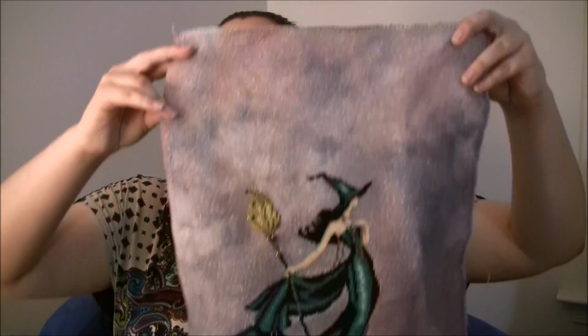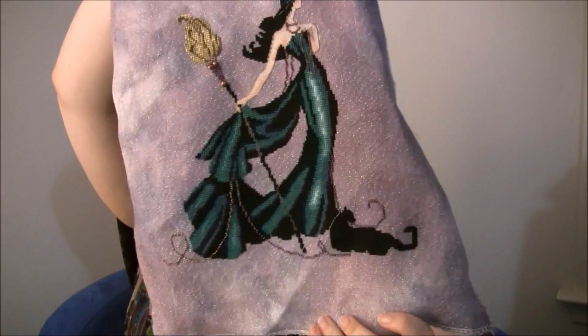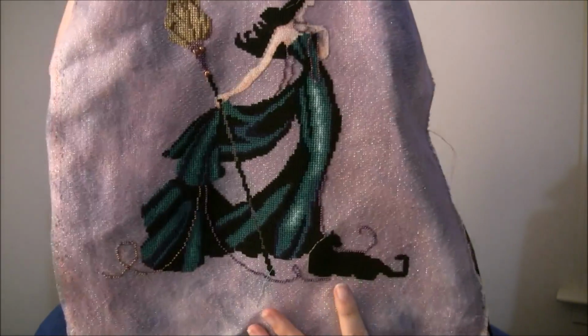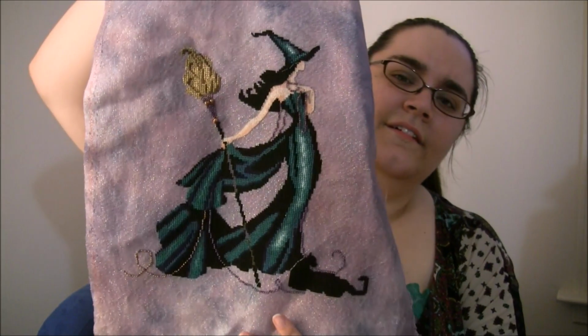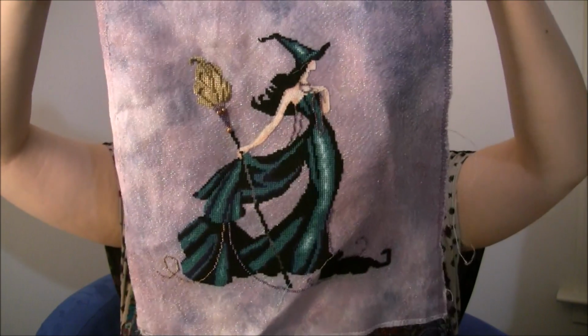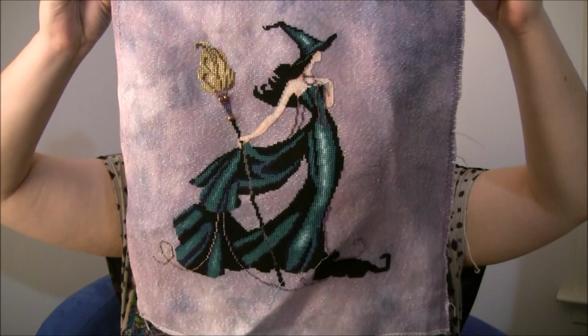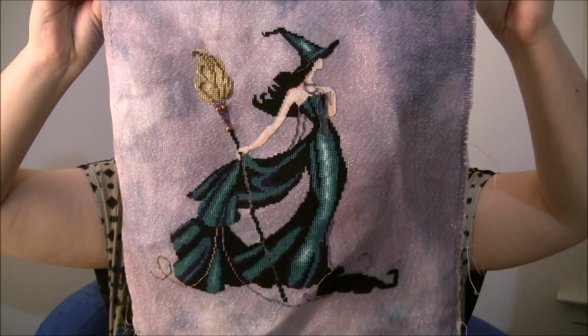Her stitching is done. Her beading is done. And here she is. And she needs to be ironed again. She's got something wrong with her down here, but oh, there she is. She is done. And her teal sassy self, she's done.